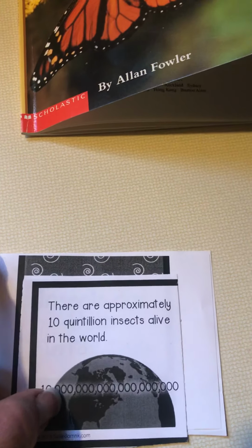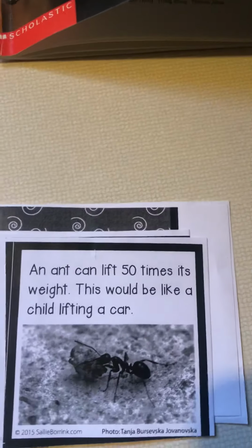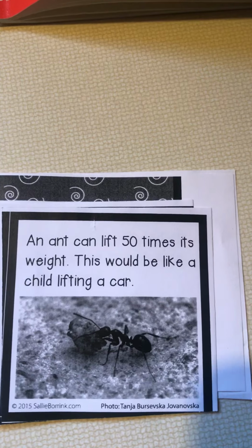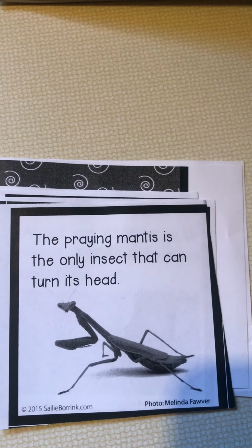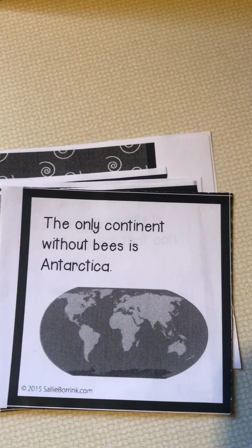Do you know there are approximately 10 quintillion insects alive in the world? Did you know that an ant can lift 50 times its weight? This would be like a child lifting a car. Oh my goodness, do you think you could do that? Did you know a praying mantis is the only insect that can turn its head? Did you know the only continent without bees is Antarctica, also known as the South Pole?